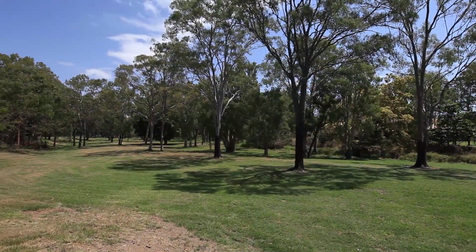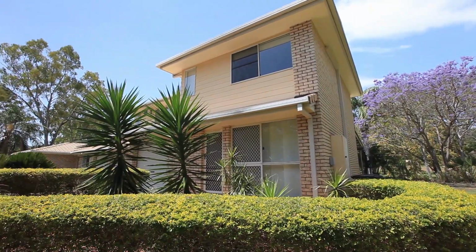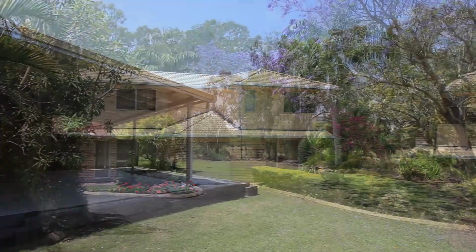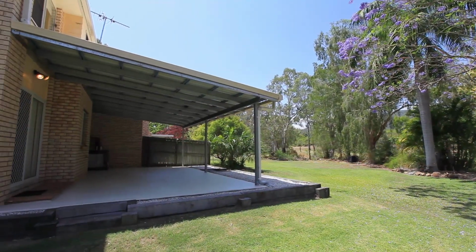All of this backs onto parkland, is surrounded by mature trees and tropical plants, and is situated at the very back of the unit complex. You can enjoy the peace and quiet on offer, along with a seemingly endless backyard without having to maintain one.